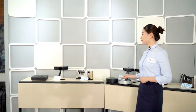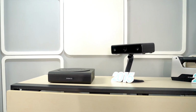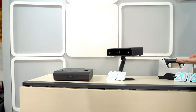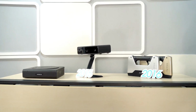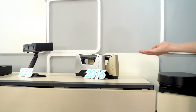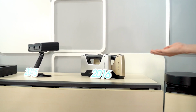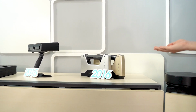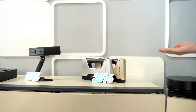So this is the family photo of the EinScan series 3D scanners. I believe you'll be familiar with them if you're big fans of EinScan. This is EinScan S, our first baby, born in 2015, designed to offer a more affordable and user-friendly desktop 3D scanner to everyone. In 2016, we came out with EinScan Pro, the first multifunctional handheld white light 3D scanner in the world that can support fixed scan mode. Later, its brother EinScan Pro Plus was born with faster speed and more functions.